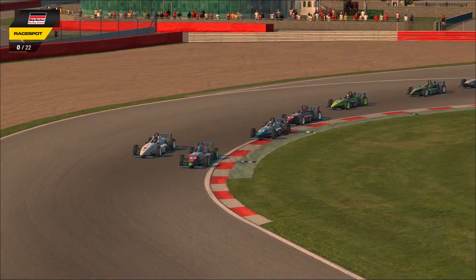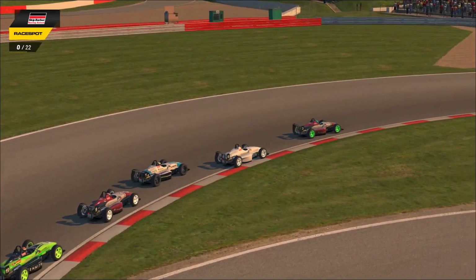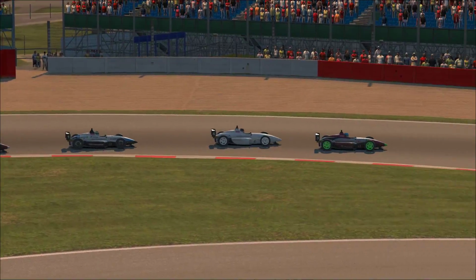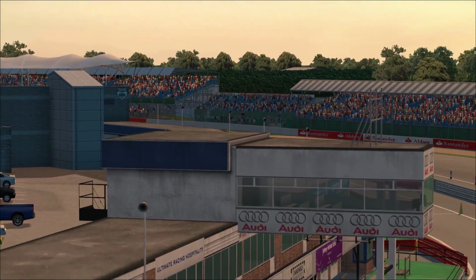But looking out front, fighting for your race lead is Greg Seitz, who looked up the inside of the number 6 of Andrew Picario the first time there into that left-hander at Brooklands. And now through left field, they're going to come back onto the front straightaway. And Greg Seitz is going to lead lap number 1, even though Picario led them into turn number 1.